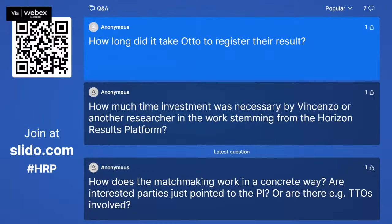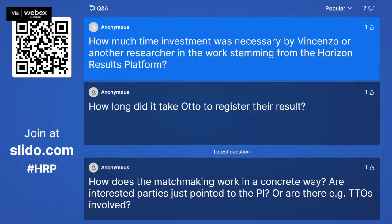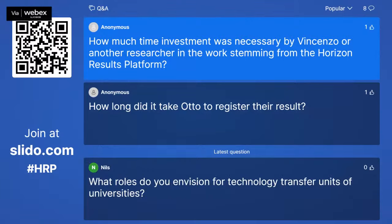The next question is, I think, the same. How much time investment was necessary with Vincenzo or another researcher in the work stemming from the Horizon Results platform? I believe that, as Otto mentioned, it is not so much filling in the information on the platform, but actually one needs to think seriously when you have never thought about commercializing a result before. Obviously, this is not something that you can do very quickly. You can't answer all these questions quickly.